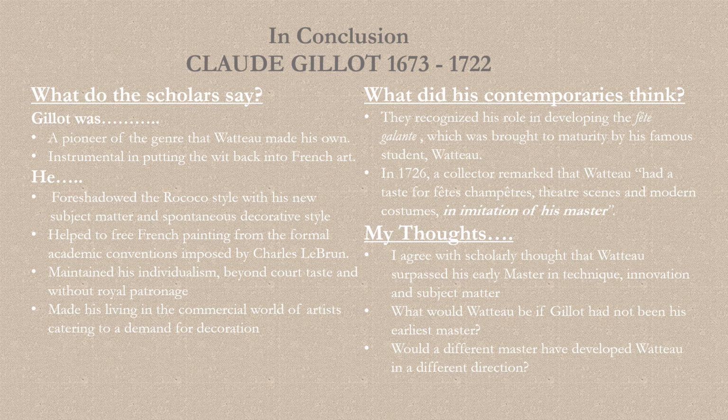So what did his contemporaries think? They recognized his role in developing the fête galante, which was brought to maturity by his famous student, Watteau. In 1726, a collector remarked that Watteau, I quote, had a taste for fêtes, theater scenes, and modern costumes in imitation of his master.